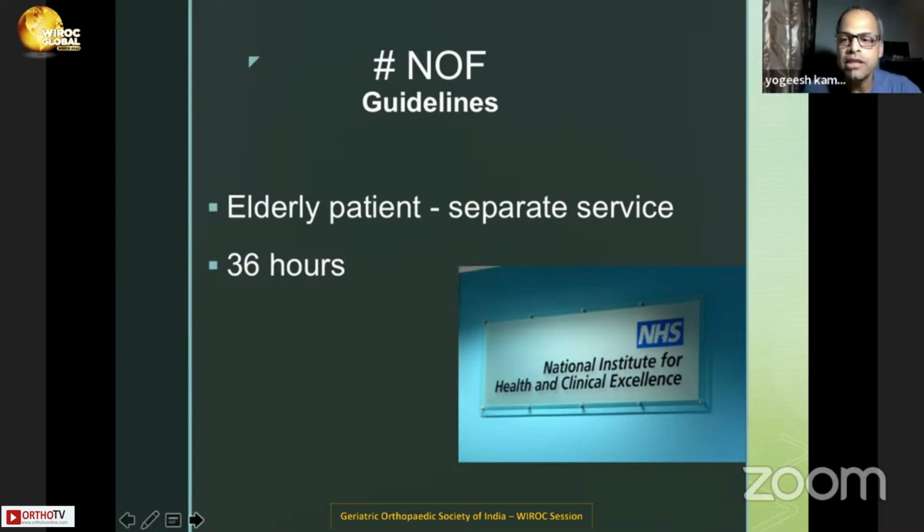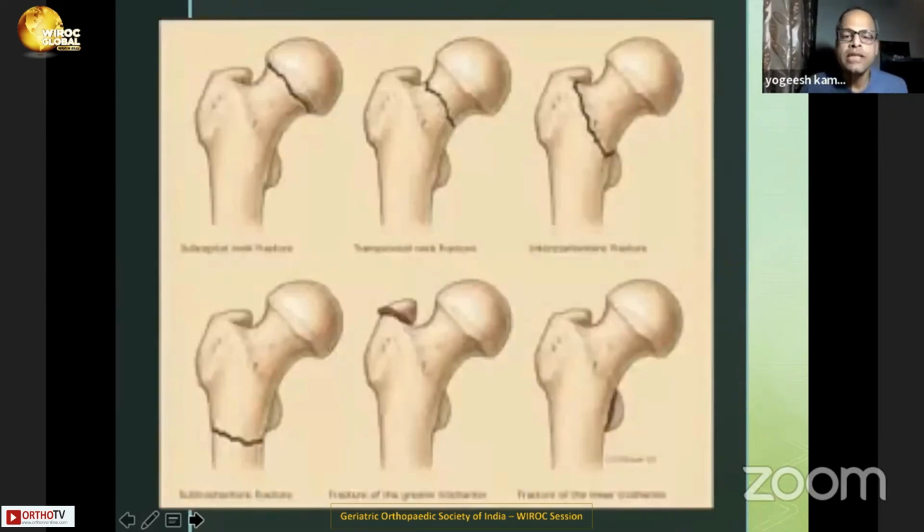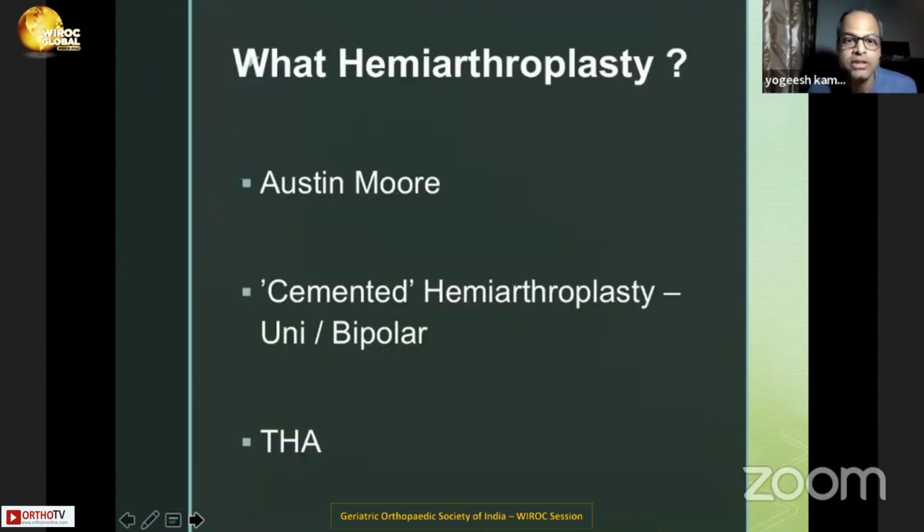So in the UK, treatment has been fast-tracked, which leads to early rehabilitation. Now, there are different regions for which different treatments are described in a proximal femur fracture, but I am restricting this talk to arthroplasty, whether it is hemi or total, which is possible for those fractures, particularly the subcapital, transcervical, intracapsular, or even, in a limited number of extracapsular ones, where you can get early mobilization.